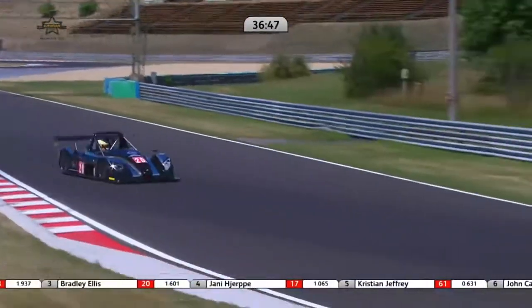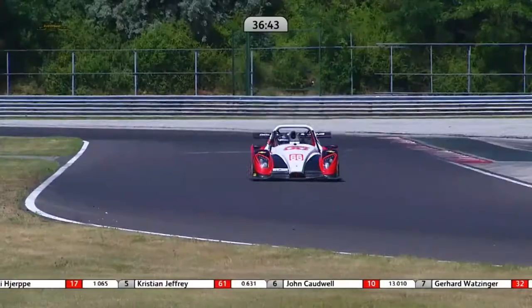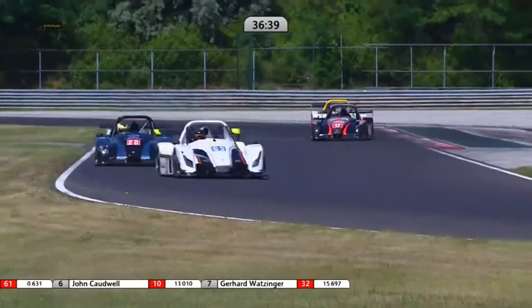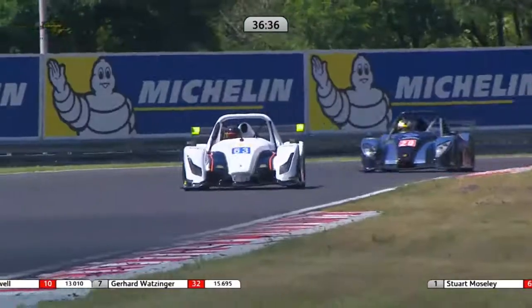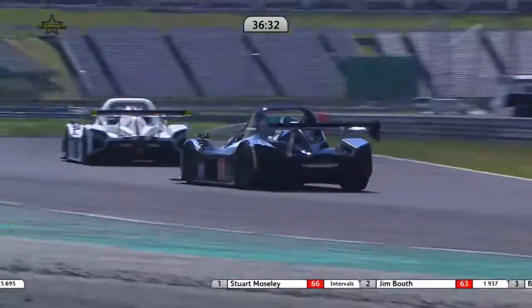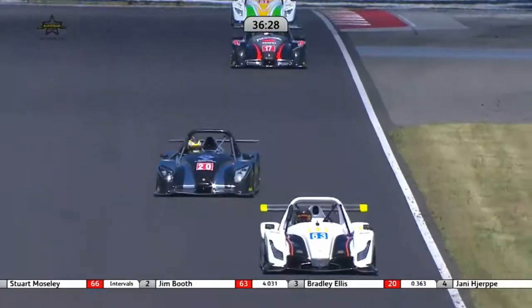Yanni's now slipped back from Bradley. He is in the clutches of Christian Jeffrey. And those gaps now just starting to extend a little bit. But Bradley still unable to hustle his way past Jim Booth. And it means that as Jim gets to the end of the lap, he should be able to squirt it down the start and finish straight and retain the place.